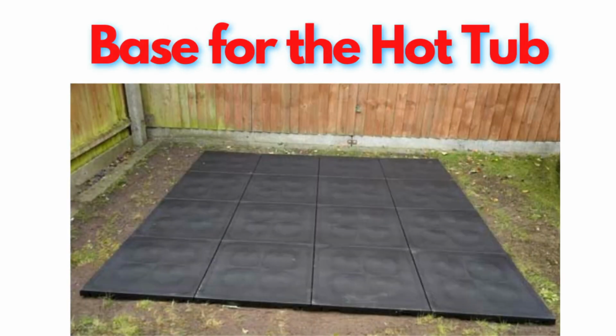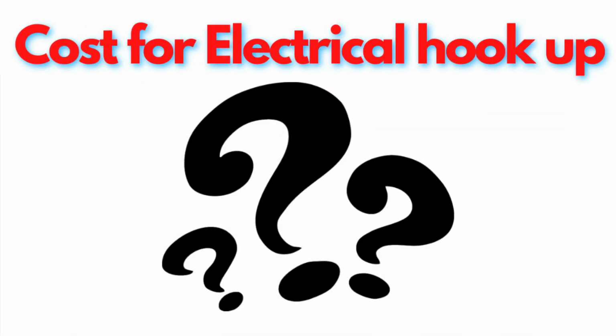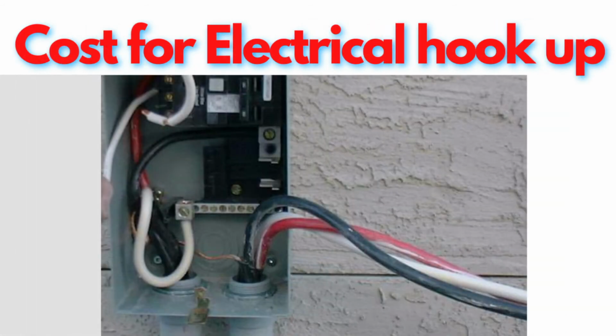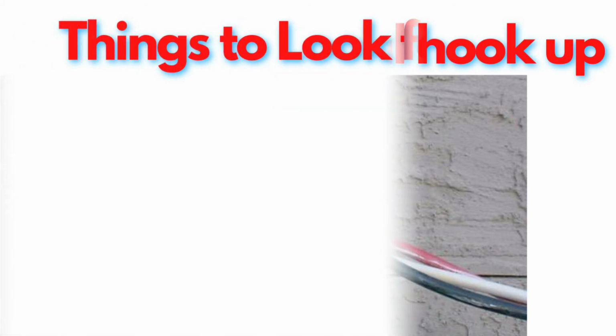What's the extra cost and work to install a hot tub? Cost of building a base, making sure it's level, the cost of electrical hookup. The average cost is between $800 and $1,800. It all depends on how far your tub is to the main breaker.